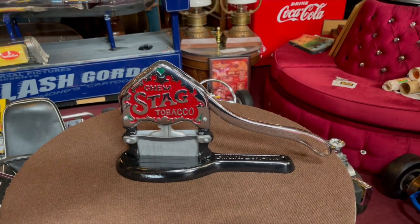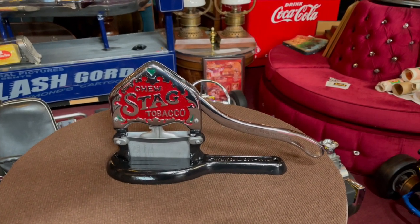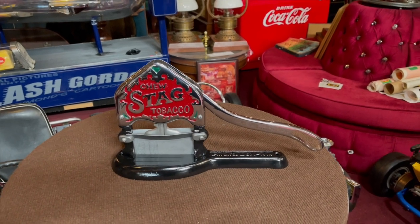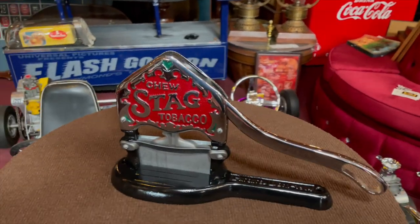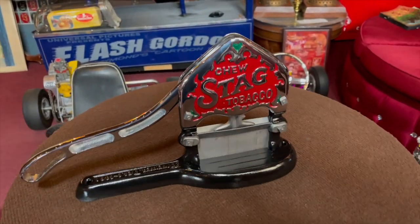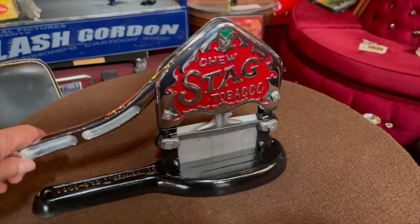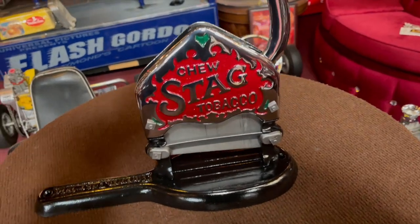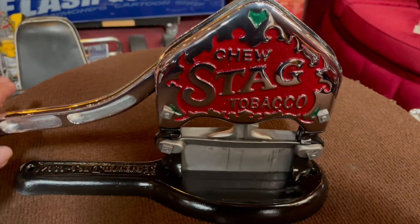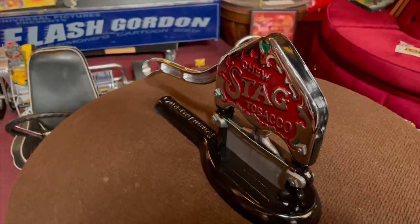It's a nice offering here for all you tobacco collectors. This is a Stag tobacco chew plug cutter. So basically you would take out your chew, it would be in some type of log configuration, and you would bring it under here, and you would cut off that amount and stick that disgusting stuff in your mouth.